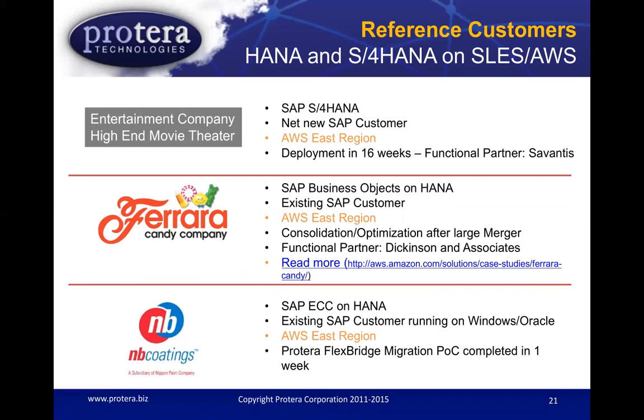And that's with our functional partner of Savannis. So very exciting implementation, and they're taking advantage of the simple finance capabilities of S4 on AWS. As well as Ferrara Candy Company, you know that company from the Lemonheads. We all love that candy. They've been running on business objects on HANA for over a year now on AWS. And again, very quick spin up to build the systems.